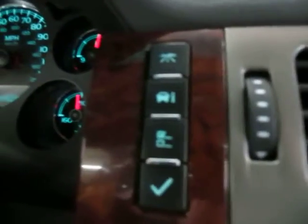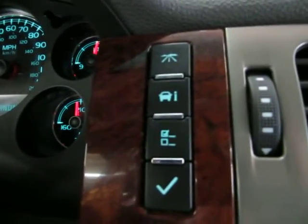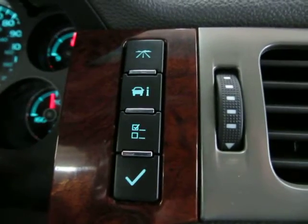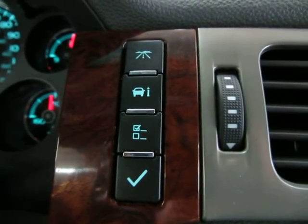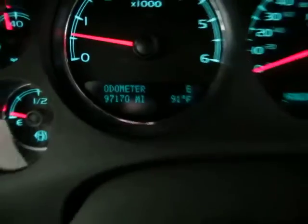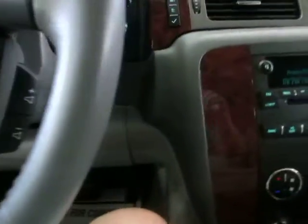Oh, by the way, this is your onboard computer, like a mini computer for your trip settings, systems checks, and personal settings, and that is all going to display right in here where your odometer is at. Okay. All right, let's go ahead and turn off the car. Let's move to the rear row section of the vehicle.